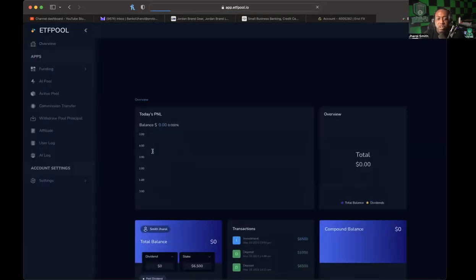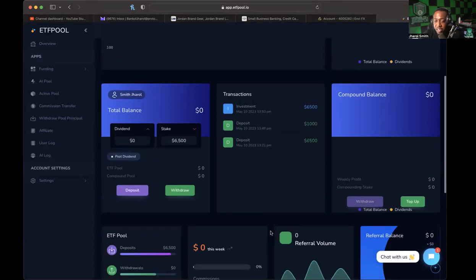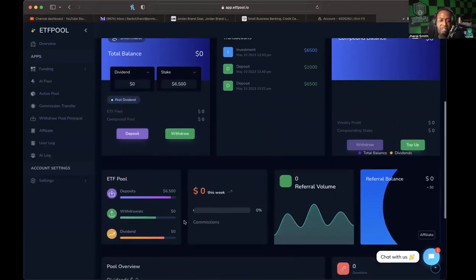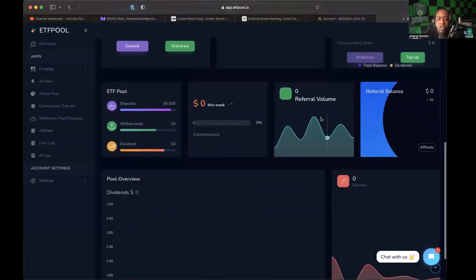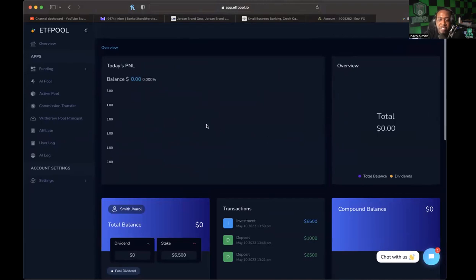So now if I go back to overview, let's see what's different. Of course, we can see that I've made my investment of 6,500, which is different than the deposit. So understand that as well. My deposits, all that stuff. I haven't made any withdrawals. Of course, no referral balance or referral volume yet, because we haven't done anything. We haven't shared this yet. But that's that.